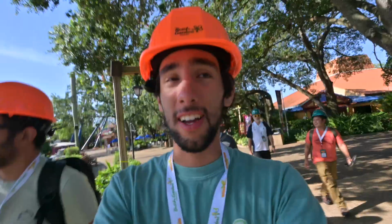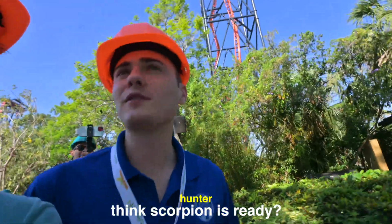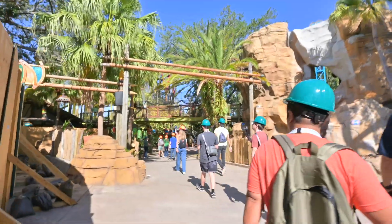I was hoping to get on some rides. I don't know if that'll be the case. Are the rides even ready? You think Scorpion's ready? I really like this. The brand new restaurant is right here to the left, and then to the right is Wild Oasis, so you can play right after you eat, or vice versa.